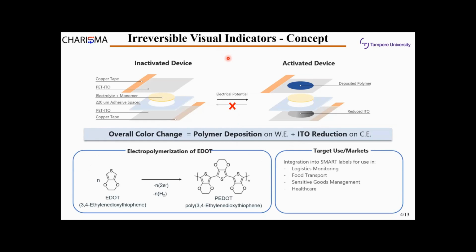So here, we use the IVIs to make these smart labels. Especially for a certain kind of application, there is a need for a fixed threshold, a certain condition, let's say temperature, impact, or something else, like time. Once that is reached, the display changes color, or gives some kind of indicator for the consumer, as an example. And what does irreversible mean here? Basically, the label is tamper proof, meaning that once it has changed, for example, once an electrical potential has been applied and there is a color change, it does not come back. So this is the important part for these IVIs in particular.